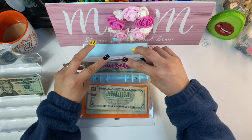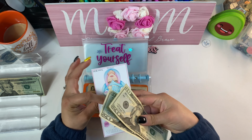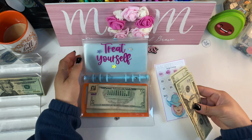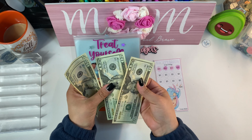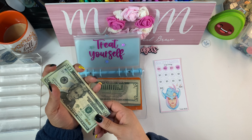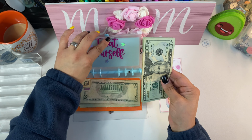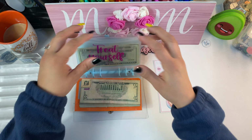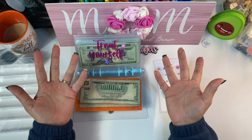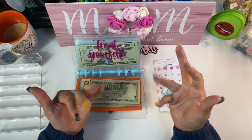And then my envelope is my treat yourself. It's treat yourself, but I like to call it my me, myself, and I envelope as well. So today we're going to be putting in $40. So treat yourself now has 20, 40, 60, 80. I don't know exactly what I want to do with it just yet. I think I want to maybe go get some eyelashes done. I kind of want eyelash extensions before I leave on my trip. I don't know yet.